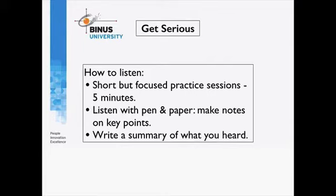So the second thing is, you should also get into the habit of listening with pen and paper. So what I mean by that is, as you listen, you make notes. It's not just a passive experience where you just sit back and let the sound wash over you. You actually have to interact with the sound by making notes.